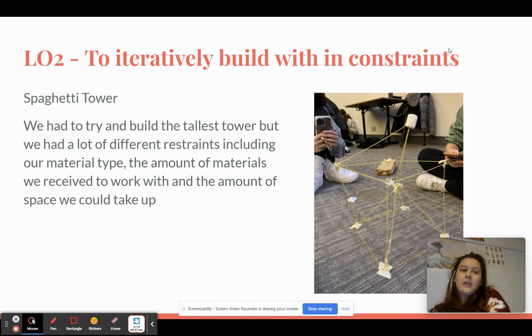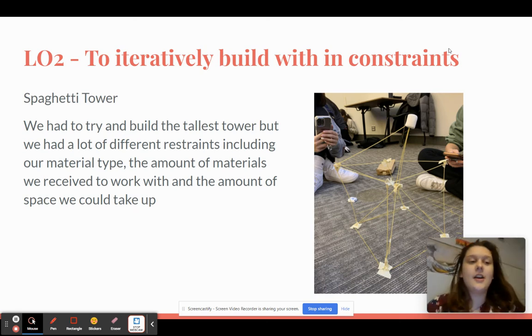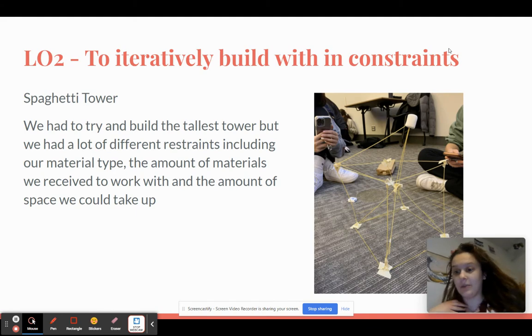So our first learning outcome was to try to interactively build within constraints. And here's a couple examples of how I did that in this class. First, we did a spaghetti tower project in which we were given material constraints as we were given just marshmallows, tape, and spaghetti to work with. And during this challenge, we had to use the materials we had and nothing else to try to build the Talus Tower. This constraint pushed us to think in unique ways.